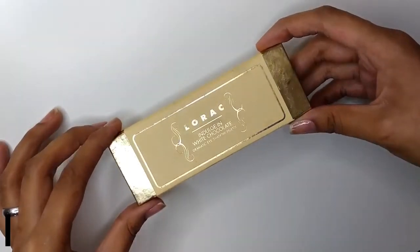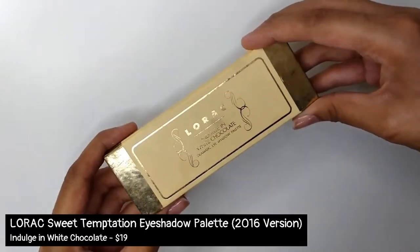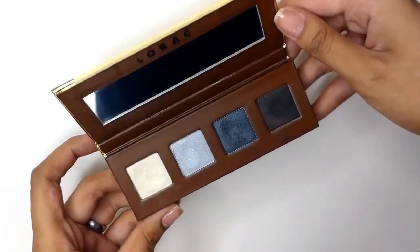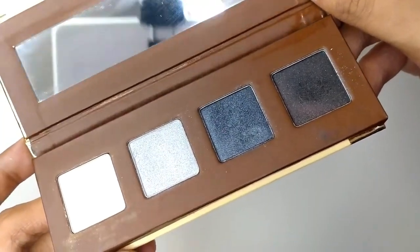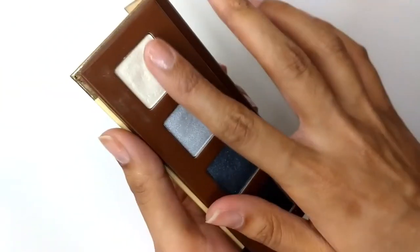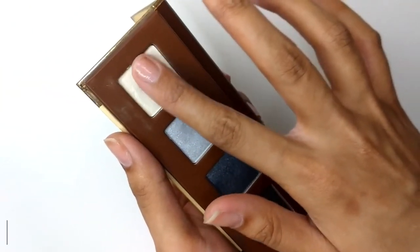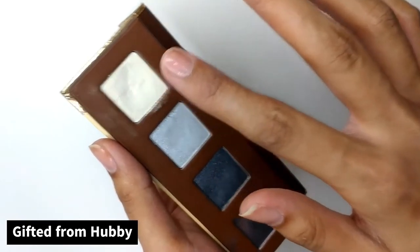Now, this palette is the LORAC Indulge in White Chocolate Dramatic Eyeshadow Palette. I have not seen this one. I don't even remember where I got this one, to be honest, but I haven't seen it online. It's been so hard to find, but I did find it on Glambot, and it's $19 there, but right now it is out of stock.